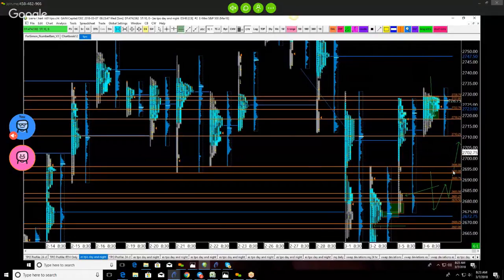I expect responsive buyers from that location first time down. Again, I want to see the structure, the microstructure once we're within there to take the trade, but I expect a response and an attempt back up from that area. Again, buyers have been completely willing to take trades out of this location, right? So then if I have that as an area, let's go look and see how that got treated overnight.